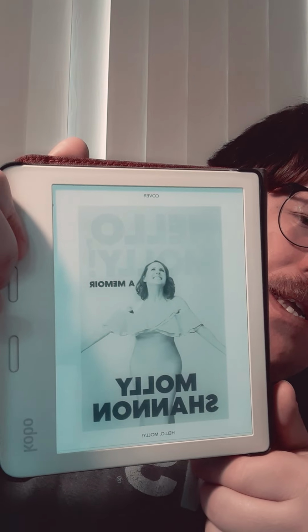Yes, I've been having a little lagginess on here, but it's a typical e-reader. It's going to have a little lagginess. Hello Molly by Molly Shannon.